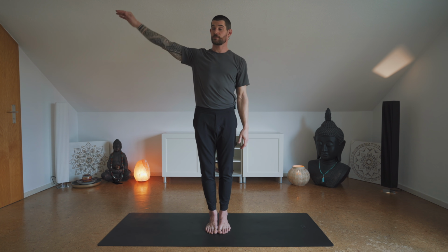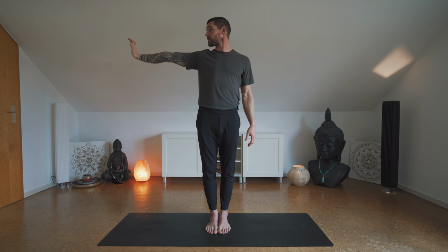Very nice. I really like this one. Shake it out. Let's do the other side. Again, go against the wall if you can. Pull the fingers towards your head if you don't have a wall, and then right ear towards the right shoulder, and then left ear towards left shoulder.